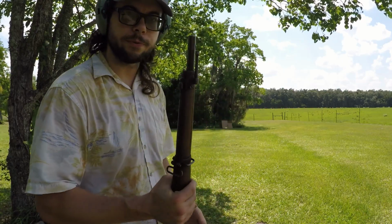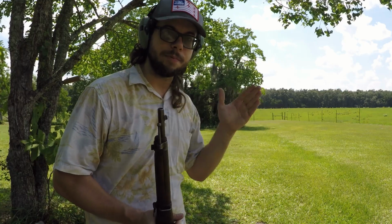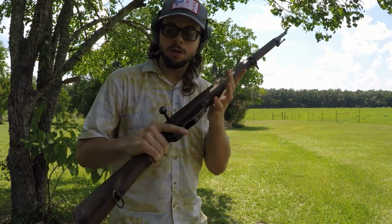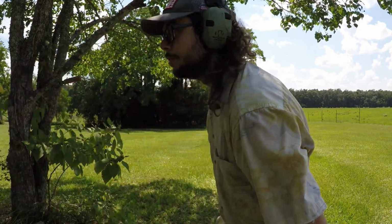Let me go grab the cardboard down there and we'll see what it looks like. I'm more curious about that than I am about the actual ammunition that we're firing here. So the ammunition I can play with and I can figure out what kind of loads this rifle actually likes. Let me walk down there and grab that cardboard.